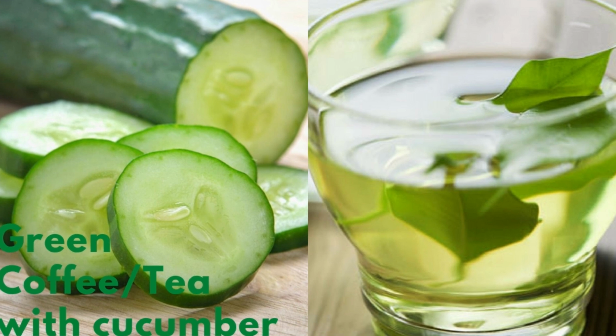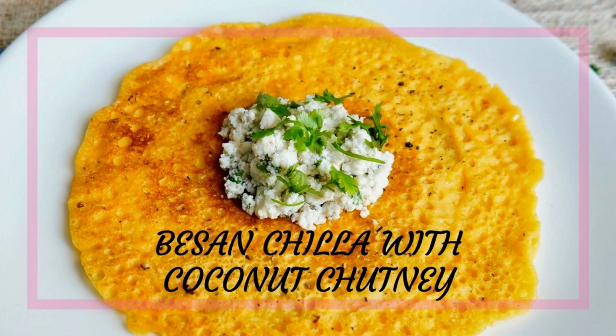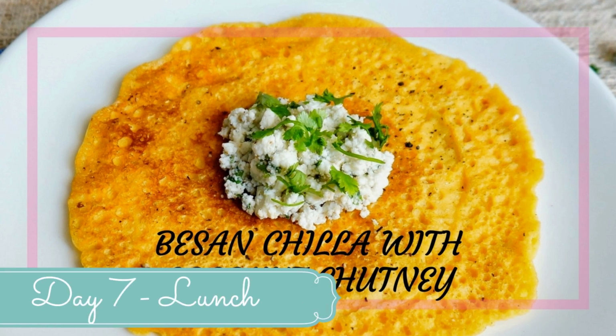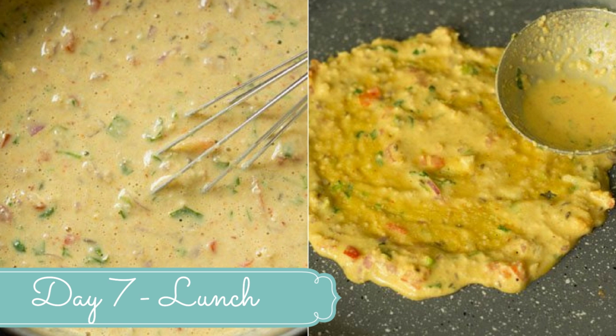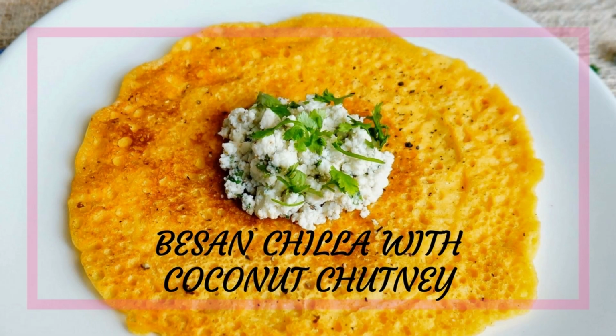For mid-morning snack, we'll have again any fruit of your own choice along with 1 cup of freshly brewed green tea. For lunch, we'll have besan chila. You can have up to 3 to 4 besan chilas. Add chopped onions, chopped capsicum, a pinch of salt and spices to this, and have it along with curd or green chutney. You can have 3 to 4 chilas very easily.